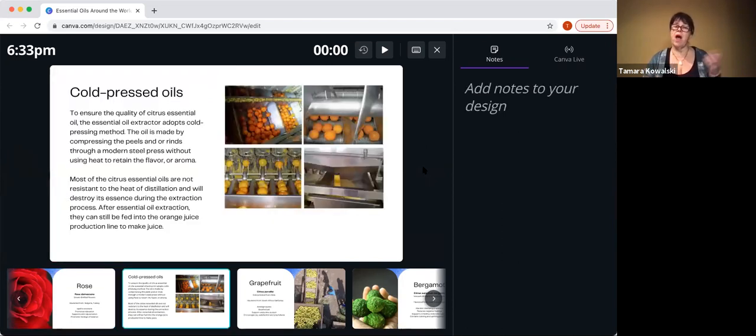So we're talking about how the oils are produced. Cold pressed oils are pretty much reserved for the citrus oils. And that is because their peels couldn't stand the steam. It would wreck the aroma. It would not give us all the benefits of the oil itself. And so they figured out how to cold press them. And then when they're removing the peel and the rind, they're still able to make juice from the fruit. So they're using it in two ways, which is awesome.